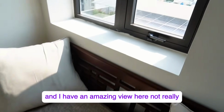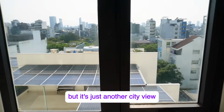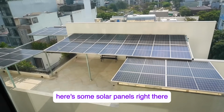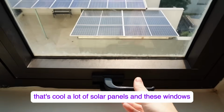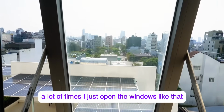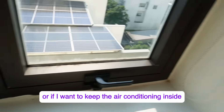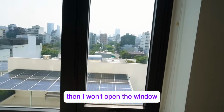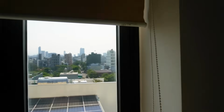And I have an amazing view here. Not really, but it's just another city view. Here are some solar panels right there. That's cool. A lot of solar panels. And these windows, they open. So during the day, a lot of times I just open the windows like that. Or if I want to keep the air conditioning inside, if I want to keep it cool, then I won't open the window. You can pull on this string and the shade comes down like this.